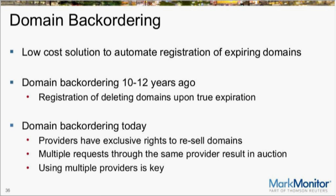Backordering has changed since the early days where domains were deleted upon the true expiration date. Now providers have exclusive rights to resell their expired domain names, and multiple requests for the same domain through the same provider could result in auction and increased cost. The key to utilizing the backorder option is to backorder through multiple backorder providers if you do choose to go with that option.